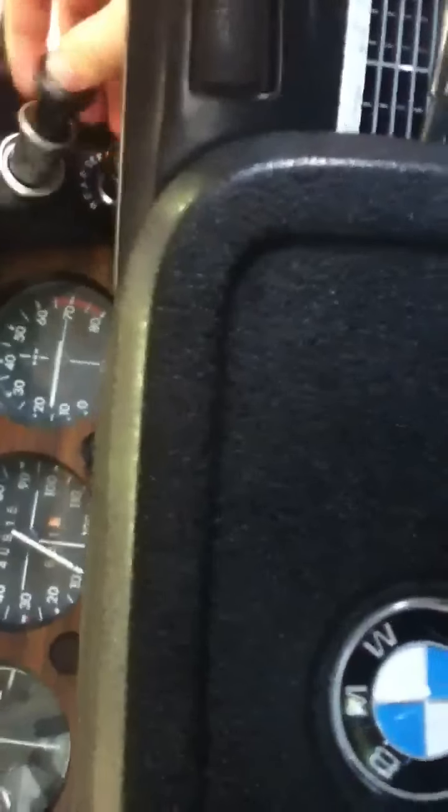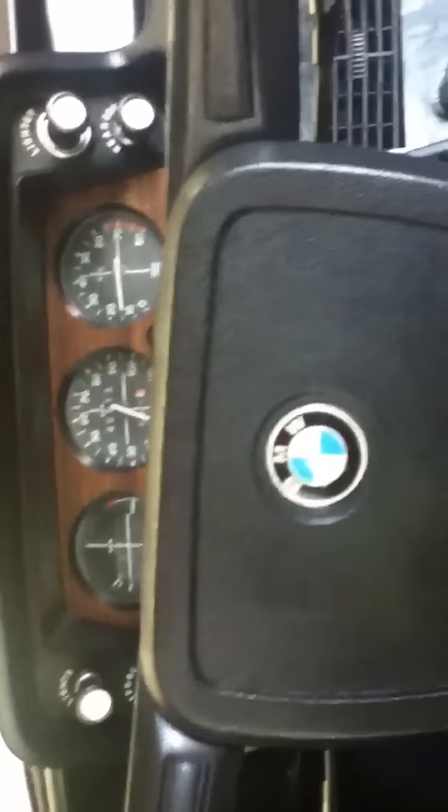This body was actually originally an automatic, but not anymore. So she's running wild. She hasn't warmed up yet. No power steering, as you can see. But good car, and hope you enjoyed this video.